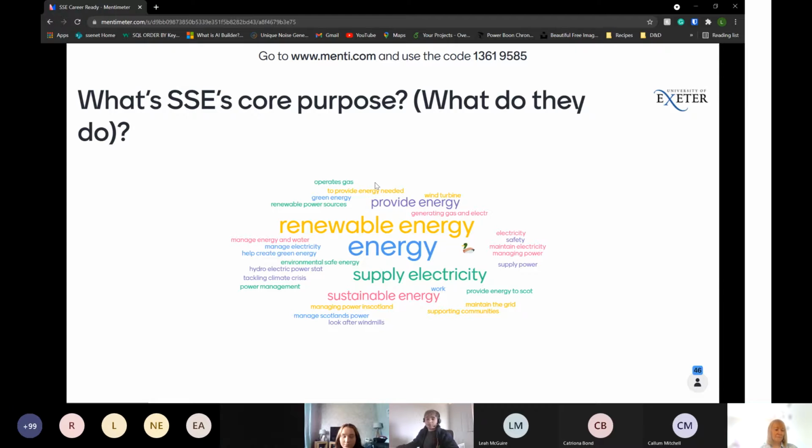We do operate gas as well. We have some gas fleets. We have SSE Thermal, sorry, and they're doing a lot of carbon capture work at the minute. So installing carbon capture devices on our coal and gas generators to try and reduce the amount of carbon dioxide that's going into the atmosphere.